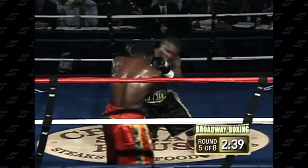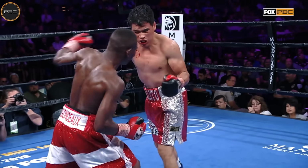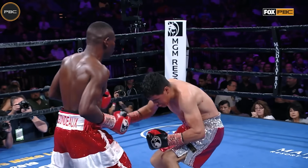Accuracy with the rear. While we have talked about the importance of his lead hand to control the opponent, his rear is his power hand, and a very accurate punch for Rigo.